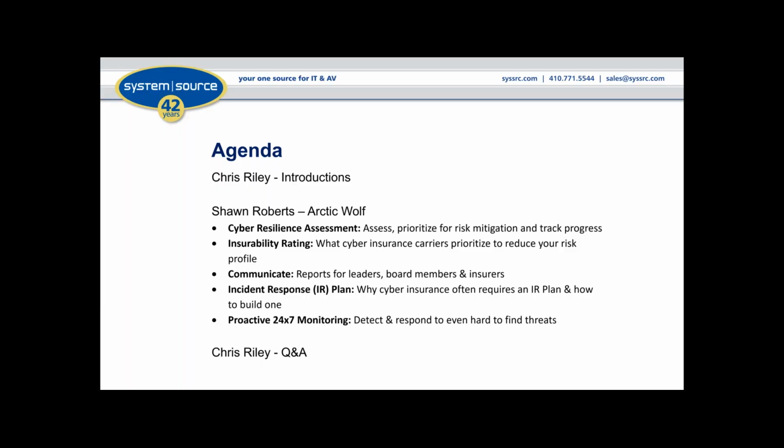We'll talk about insurability. What are cyber insurance carriers looking for, and what are they prioritizing that they want to see we've done when we're applying for cyber insurance? That constitutes our risk profile. The more we can do beforehand lowers the premiums, and may make all the difference between whether we are insurable, period. We'll talk about how to communicate up to our leadership, our board, and insurers.